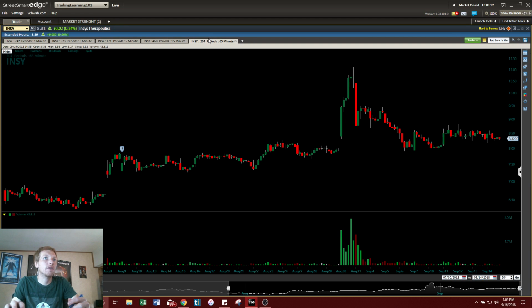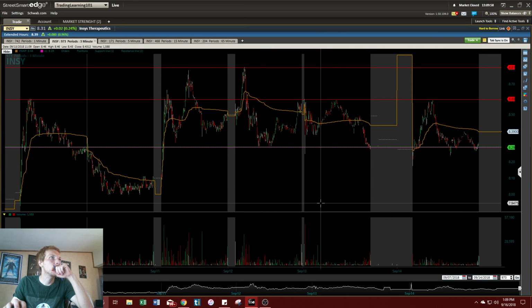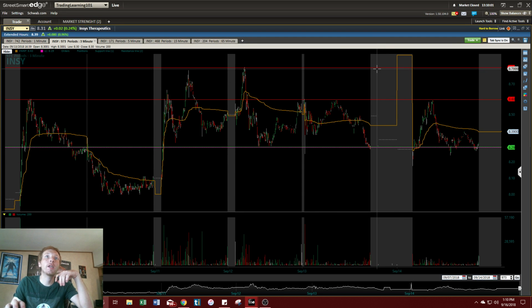Let me see real quick on the 65 minute. So INSY, I said 830 support. And resistance, I got resistance at 860 and 880. And like I said, it's a low float. Or you could wait for it to break out of this range and start testing $9.